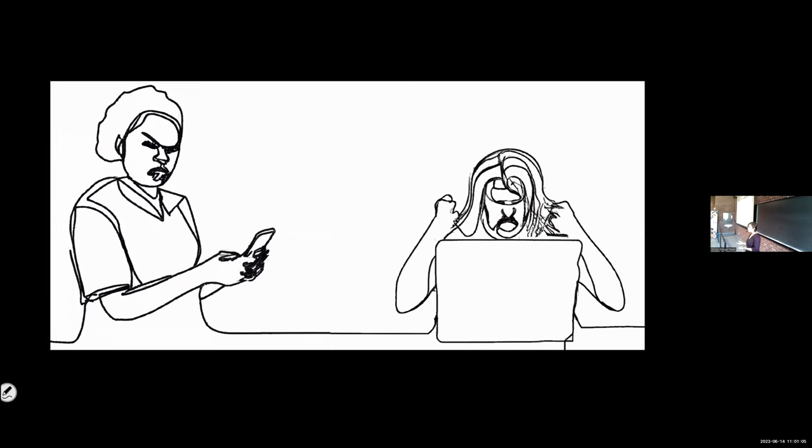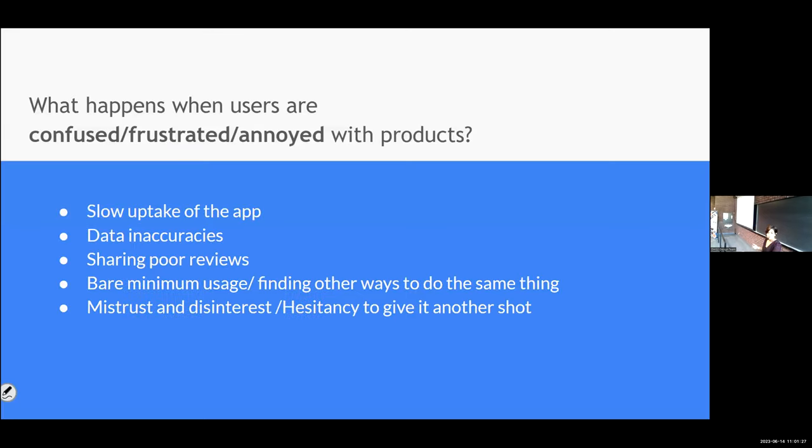And I think this contributes again to the kind of work that we are doing, right? Frustration can be a very big problem and often an underrated problem, because users are not in our close vicinity. But when people are frustrated or confused or just annoyed, a lot of repercussions could be happening. Let me walk you through some of these. Slow uptake of the app, right? People may not want to use it as it is intended to be used. A lot of data inaccuracy can happen.